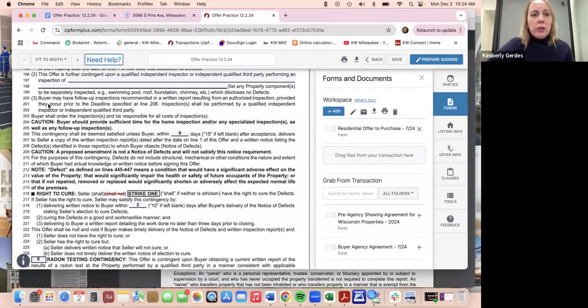Now, as part of our home inspection, if the home inspector has indicated that they recommend having a follow-up inspection, maybe on a specific area of the home, like a roof or a basement or a chimney, the buyer does have the right to have follow-up recommendations or follow-up inspections based on any recommendations put in that report. The buyer can choose to do it, the buyer can choose not to do it. But this contingency already allows us to have access to the home.